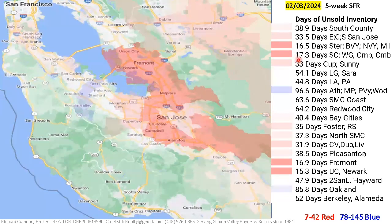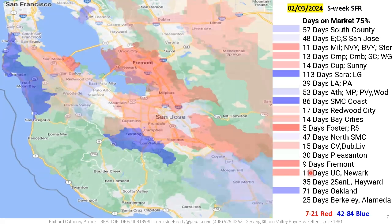In Silicon Valley, your moderately priced homes are the fastest, right around 17 days. Your affordable areas are closer to 35 days, and your expensive areas are closer to 50 days. In San Mateo County, you're a little closer together, but with much higher numbers, going from 60 to 90 days. And Alameda County is very similar to Santa Clara County, where their hot areas are down around 16, 17 days. Their slow areas are around 40 days, with the exception being Oakland at 80 days.